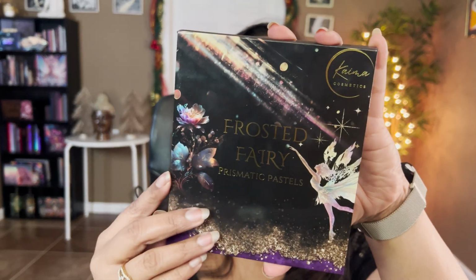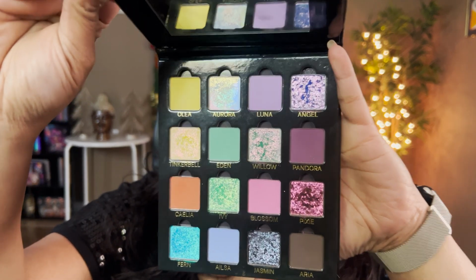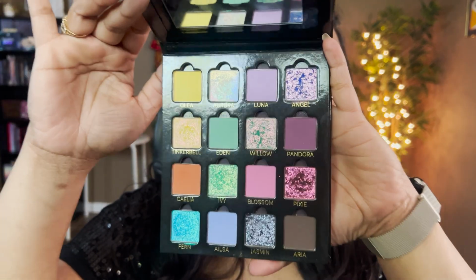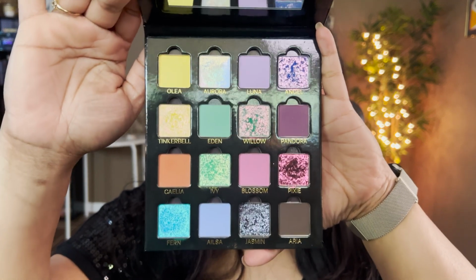The next palette that we're going to dive into is the Frosted Fairy palette from Kaima Cosmetics. This is a pretty new palette to me. This is a whole pastel palette, but this has some beautiful pops which I absolutely love and adore. The only difference in this palette is this yellow shade, the pastel-y yellow shade. I definitely wanted to put this in place of this. It was like a light gray shade. I feel like this makes it a hint more interesting, so I don't think that you would mind it at all.